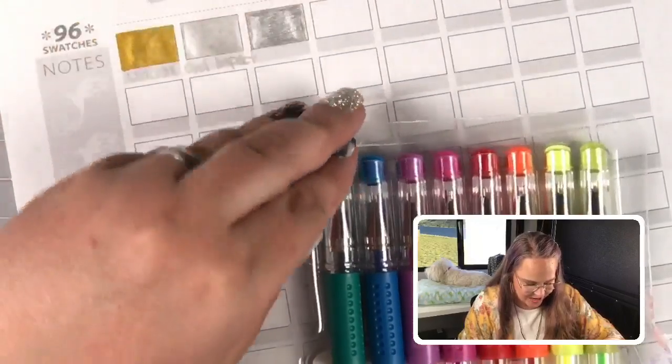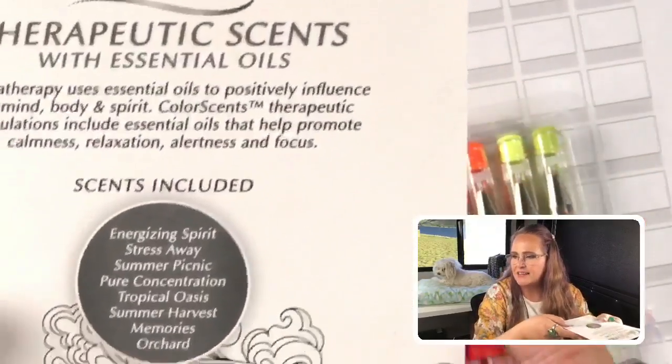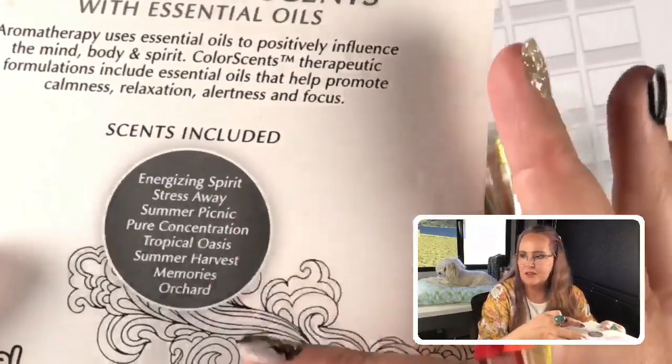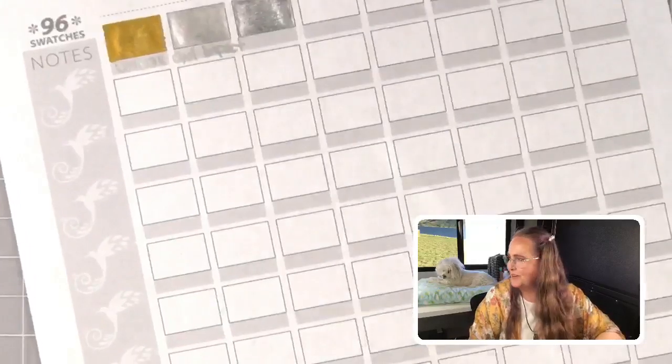Okay, so let's try and see if these are too scented for me. And these are the names of the scents, and we'll see if Steve can figure out which one is which. Okay. I'm nervous. I'm afraid I'm going to come away lightheaded and with a headache. If Steve and I both come away with headaches, can we sue Creative Expression?